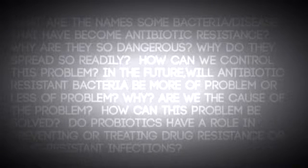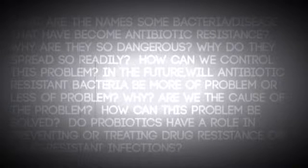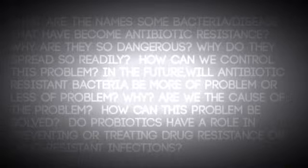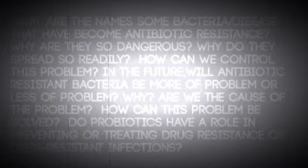Use good hygiene. By washing your hands often and thoroughly with soap and water, you are helping to prevent disease and therefore the need for antibiotics. Additionally, cooking meat thoroughly and handling food hygienically will help to prevent foodborne illnesses. Also, you should take antibiotics only when necessary.